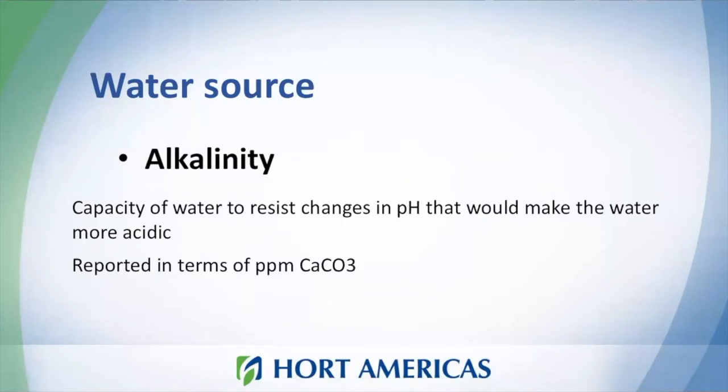When getting your results from the water test, you will see alkalinity as calcium carbonate. And you need to look for these levels and then see if those levels are within the range that are recommended for leafy greens. I will show you later in a table all the requirements for the water source.